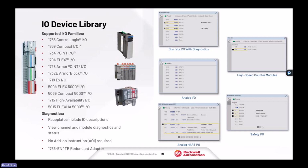And so these are all in the faceplates. No add-on instruction required. They will interface directly to the diagnostics that are built in to the hardware when you go configure it in Studio. So real efficient. Really the best way if you want to include diagnostics in your application. This is the best way to do it, without having to write anything custom in your HMI.